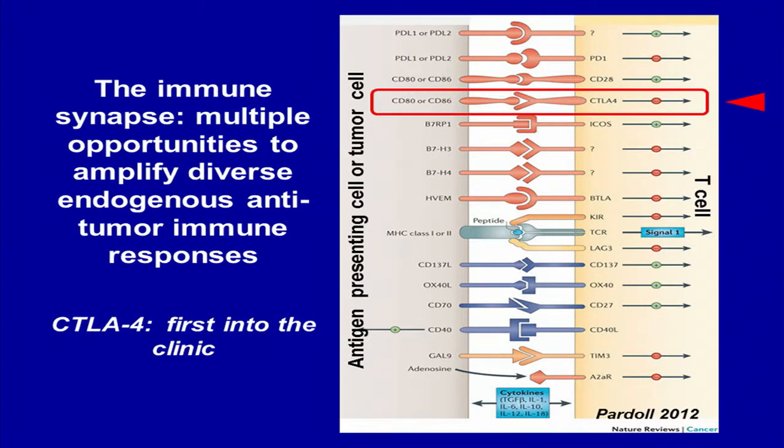So this diagram depicts what we call the immune synapse. It's where the T cell encounters antigen-presenting cells, such as monocytes or dendritic cells or tumor cells. And it's a complicated scenario, but it can be boiled down essentially to two signals. So T cells function according to two signals. The first signal, signal 1, is the specific recognition event from a unique T cell receptor binding with an MHC molecule, a tissue typing molecule essentially, and a peptide derived from the tumor cell. And Bert showed you a diagram of this earlier.